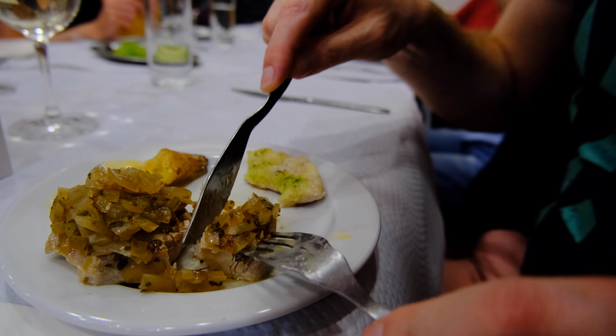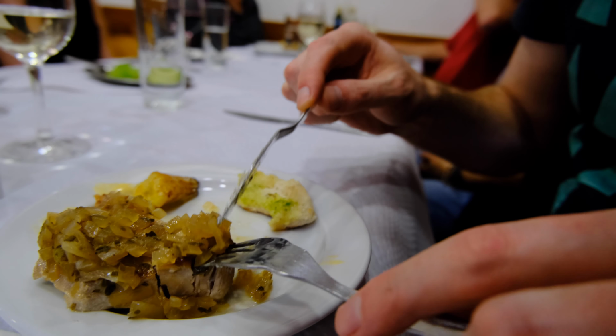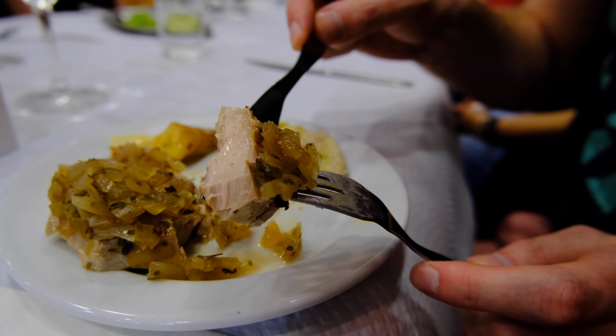This is tuna fish in an onion and white wine sauce, otherwise known as beef of the sea, apparently. Really big, meaty piece of fish there. Beautiful. Big flakes. Let's get some onions on it. Look at that. That's lovely.